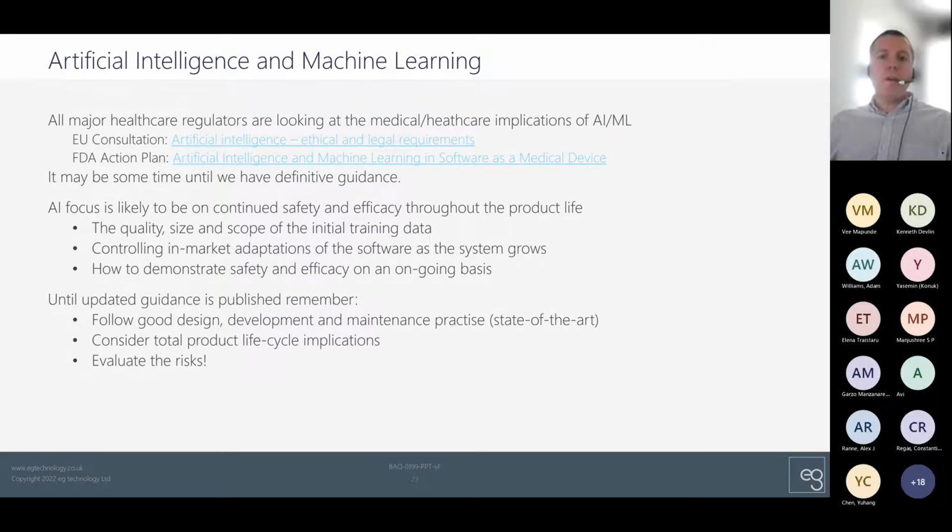So from my comments on the previous slide, I hope it's clear really that my personal view is that we can expect future guidance for AI to take a very similar approach to the recent cybersecurity guidance. There have been and there are ongoing consultations in the EU, UK and US. There are other global ones, no doubt. But yeah, they seem to be following a common theme.